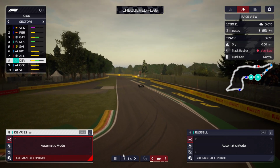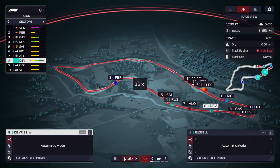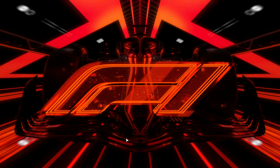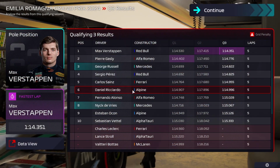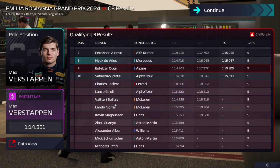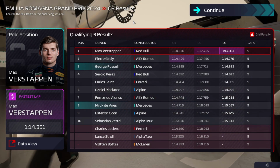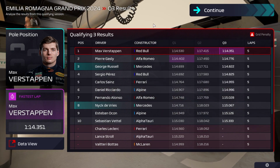And Verstappen just going purple here. Kind of went a little quick there. But George qualifies P3, Nick qualifies P8. No grid penalties on the weekend. Should give us a good baseline to start off with here. Again, just got to keep on track.